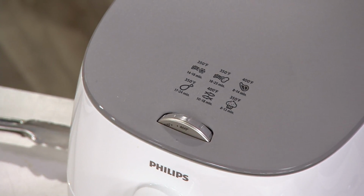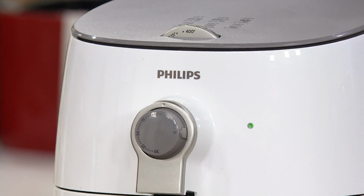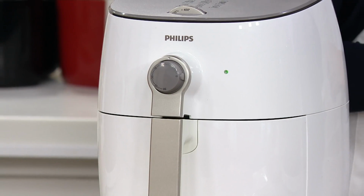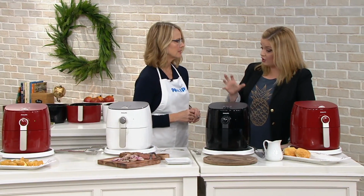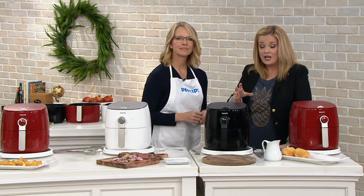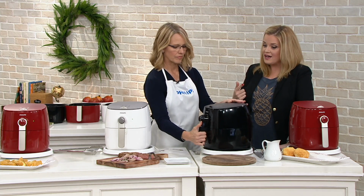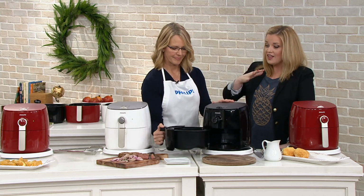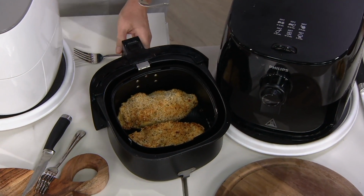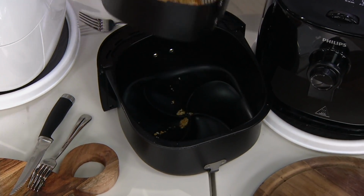I want to encourage you, if you have been on the fence about air frying. Air frying means you're basically circulating hot air around your food in a smaller space. So it's cooking faster and evenly, but what Philips has done is bump it up even further. With that TurboStar technology, the little waves on the bottom of the drawer, it's going to cook it 50% more evenly than maybe what you've experienced in the past. That's the magic of the Philips name on this.